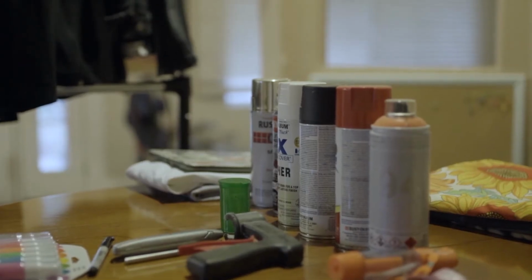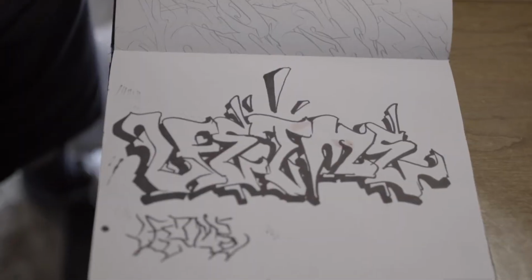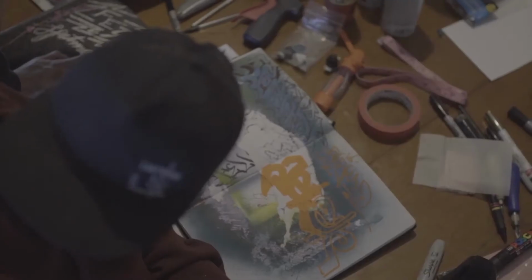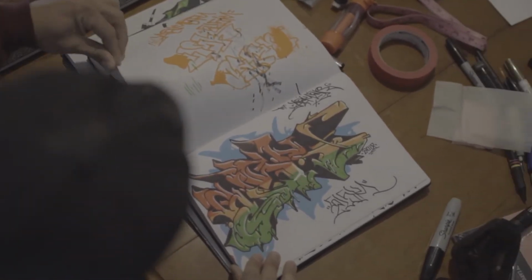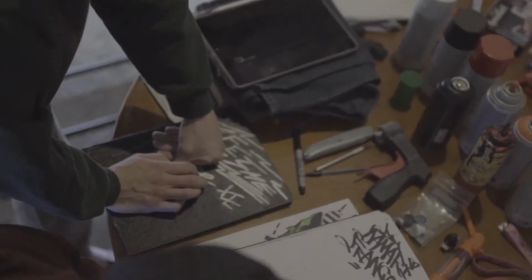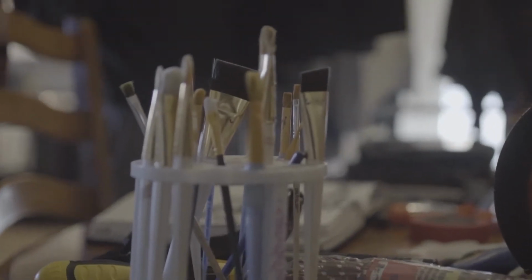So, this is what we got today. Let's start and pick a piece that we want to start with. I think we could do the Playboy. That would be pretty sick.